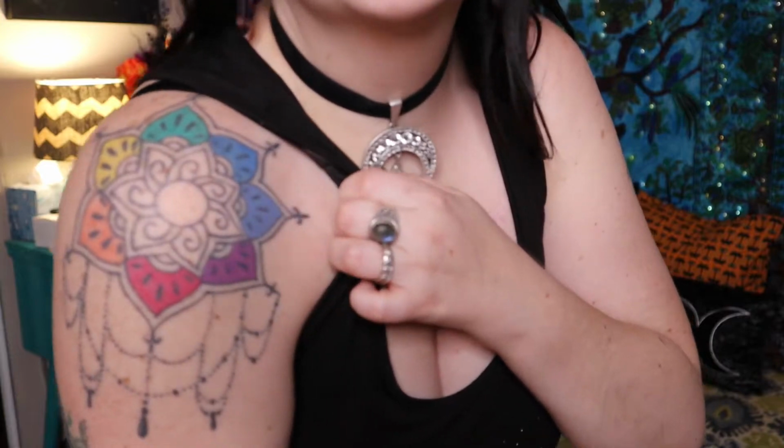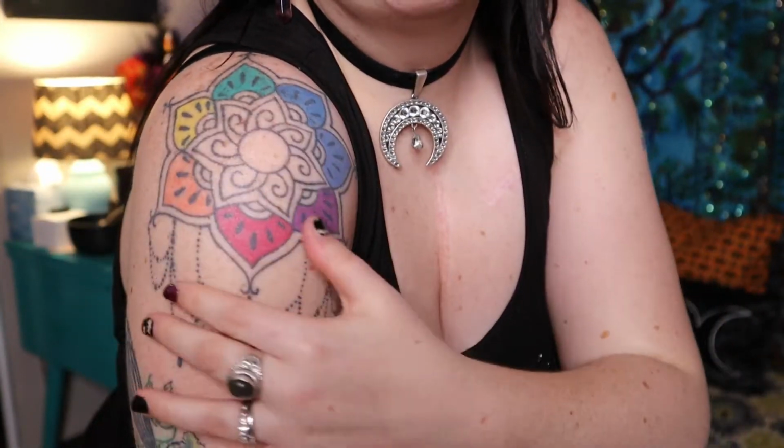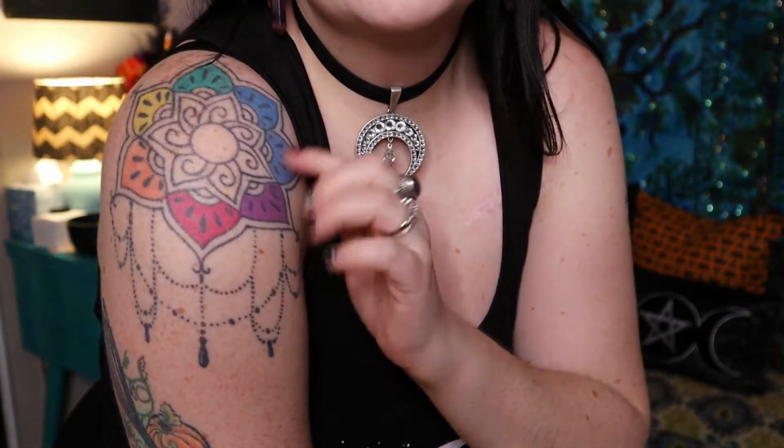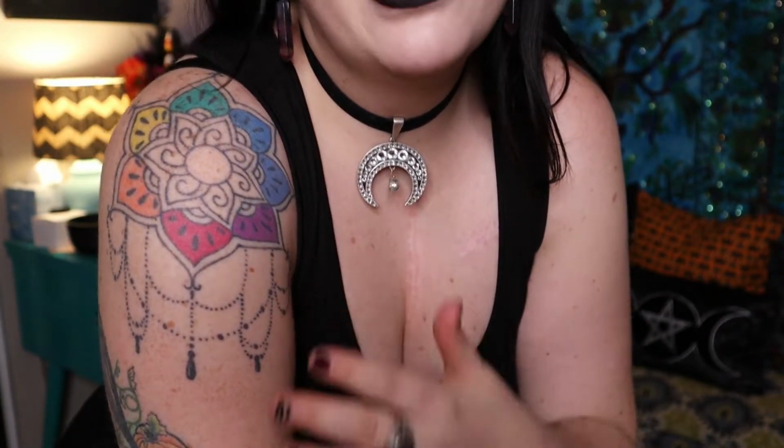My second piece was this one here on my shoulder, and it is a mandala. I have all the different chakra colors because I really love meditation. When I meditate, I visualize colors depending on what I'm working on. So I love the idea of focusing on just the chakra colors within. And mandalas are also a very meditative kind of shape, so I love that.